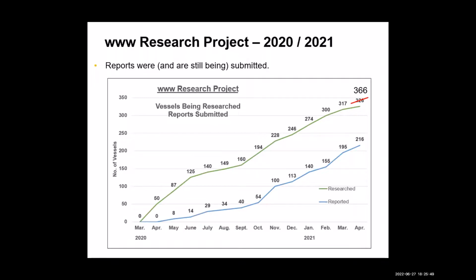216 reports had been submitted, and at today's date, I had 2 more in over the weekend. 272 have come in. So that gap that you can possibly see here, my mouse will work on that, you can see is gradually starting to close. So hopefully, eventually, we will have closed that gap completely.